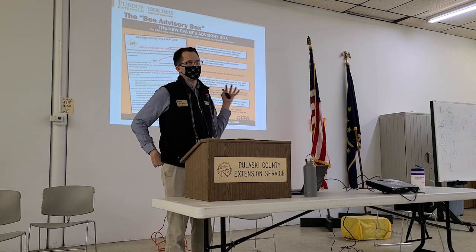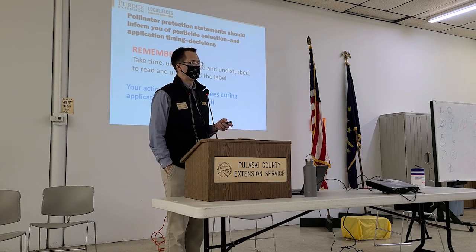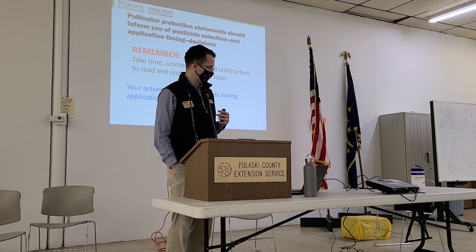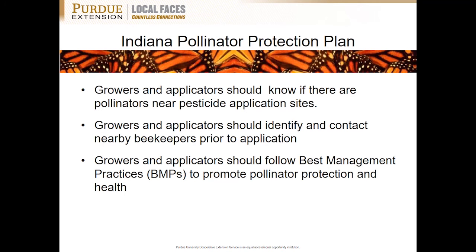It might not be exactly like this, but it's going to be something similar. So remember, as we always say, read the labels. Take some time to read and understand the label. And your actions must protect bees during your application and afterwards.